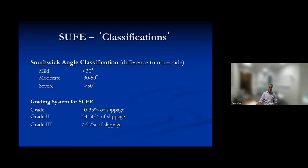So moderate to severe, or grade 2 and 3 slips, are the ones where fixation in situ is a bit tricky. Sometimes fixation in situ is not even possible because your angle to put the screw in would be so anterior that you run the risk of damaging neurovascular structures or missing the epiphysis. Even if you can do the fixation from such an anterior point of entry, they usually get impingement quite early on from the screw head. So for mild or grade 1 slips, fixation in situ would be a good option, but grade 2 and 3, moderate and severe slips, usually need an osteotomy.